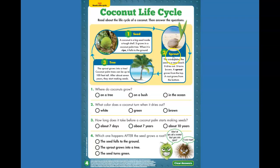Number 2. Sprout. The ocean takes the seed to a new beach. It dries out, it turns brown. A sprout grows from the top. A root grows from the bottom. 3. Tree. The sprout grows into a tree. Coconut palm trees can be up to 100 feet tall. After about 7 years, they start making seeds.